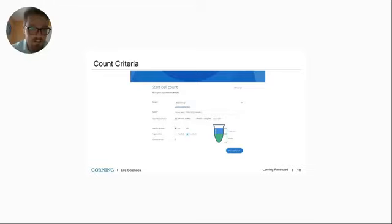So this window here is the very first window you see when you go in and count. And Jeff is going to take us through that for his particular environment and the cells that he is using today to count over there in Bedford. So basically, you have a project here where you're going to name it. We're going into which algorithm we want to use.